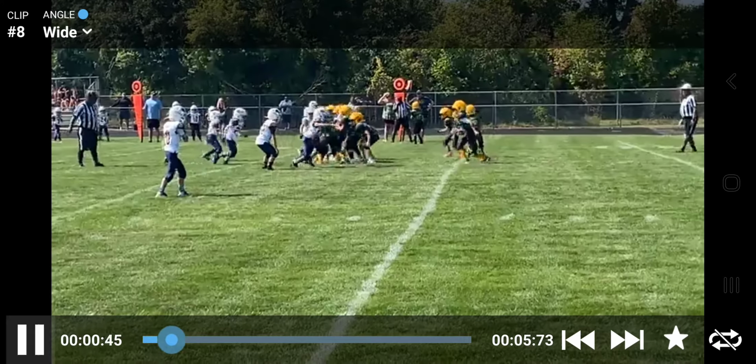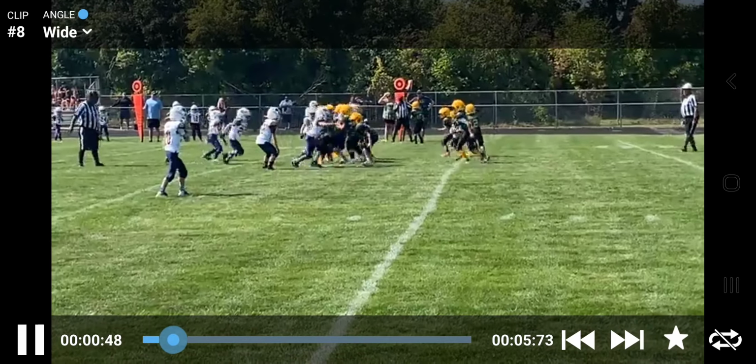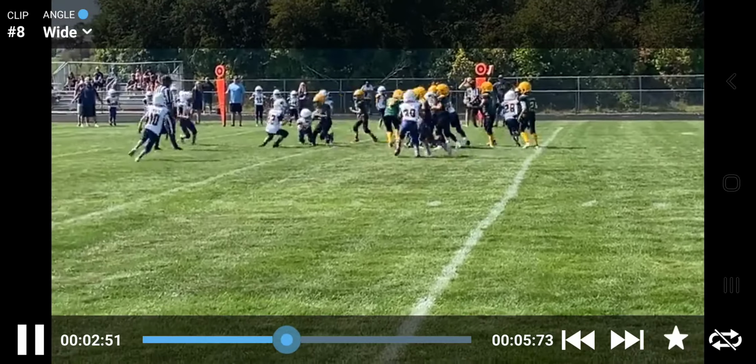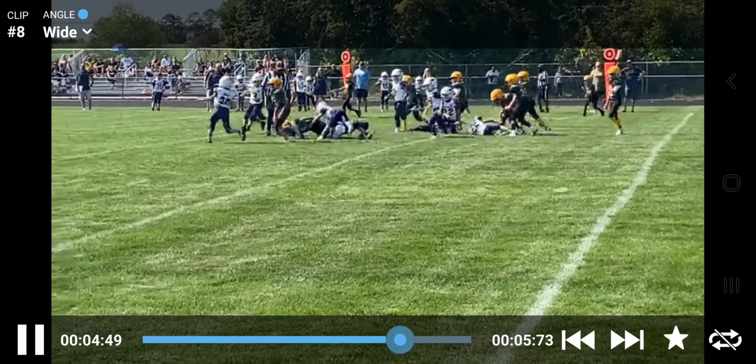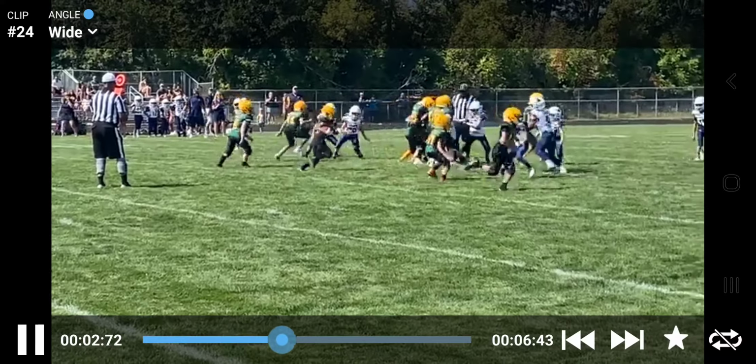Now this next play is just a variation off that play. They'll do the motion, fake the handoff, and then the quarterback just runs up the middle. So that's why inside linebackers, you have to stay home. Here's another look at that same play.